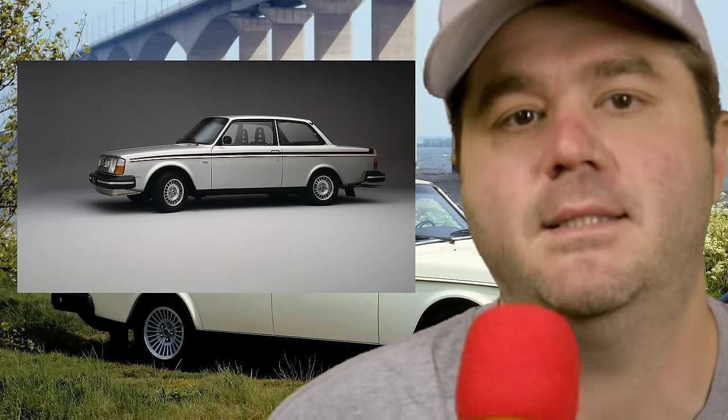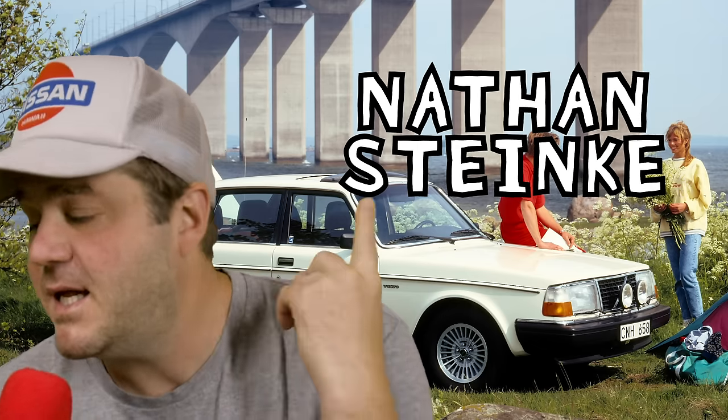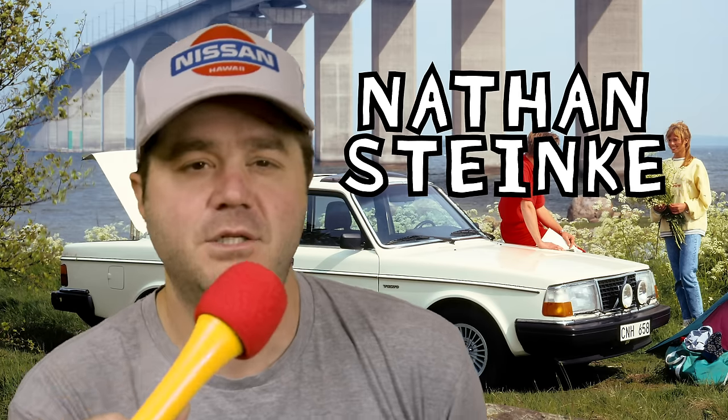Now, when I was a kid back in the olden days, old Volvos were basically the go-to option for cheap, reliable, and pretty cool first cars. My dad had a red 240 with a 5-speed in it. A Volvo 240 was the first car that I worked on. It's the first car that I learned to drive in, and it's the first car that I ever did a burnout in. Shouts to Nathan Steinke. He was there for all three of those major life events with me. He was my first car friend.